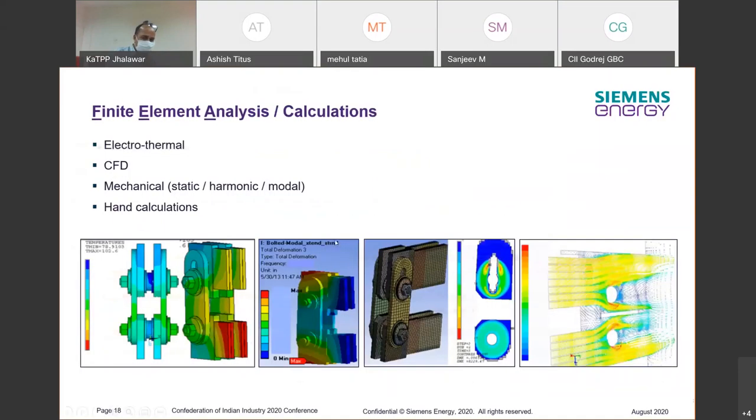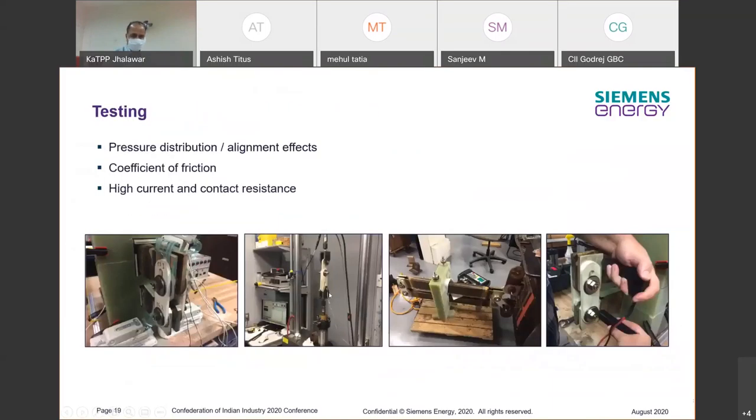And we have done practical testing as well as mock-up trials: how much time is required, how much torque is required. Basically, we have done electrothermal analysis, how much temperature it can sustain, and CFD analysis also, how much gas pressure there will be and how much temperature it will generate. Then the harmonic analysis, how much vibration we will face at the ends, and the static analysis as well as modal analysis. And we have qualified all those bolted joints with calculations, the amount of torque we require to maintain a stable pressure, and those kinds of things. So these are the tests we have done.